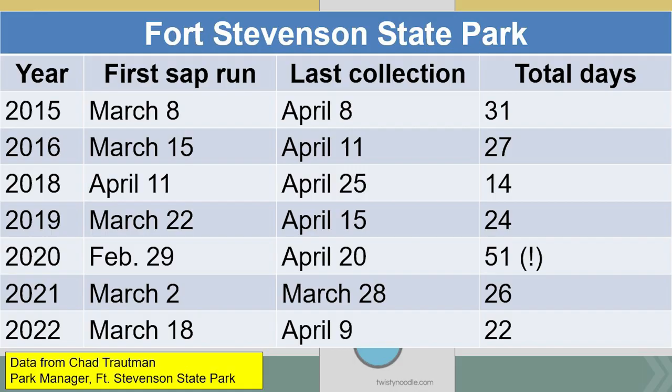And this is the dates of the first sap run, the last collection, as well as how many days that is. It's really interesting. It varies from year to year. When was the first sap run in 2020? It was the last day of February. Oh, the 29th. I looked at that and went, wait a minute. February has 28 days. Wait, 2020? That's okay. All right.